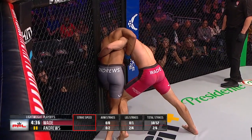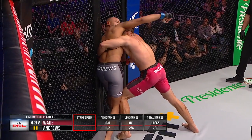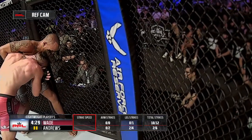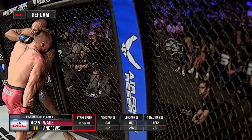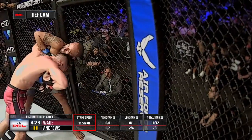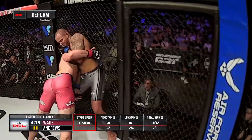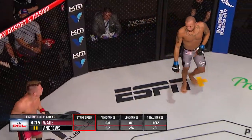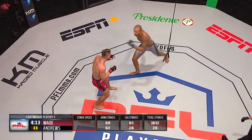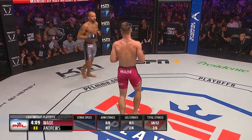Chris Wade not willing to exchange or get into that tit-for-tat fight. He goes right to the clinch again, ties him up, puts him against the fence. He's going to try and find a way to work his way to putting Nate Andrews back on his back. A grimace from Nate Andrews as he's feeling that pressure against the cage. Round 1 was a lot of Chris Wade grinding his way to a successful round. Can Andrews stay here at distance like he told us he wanted to in the fighter meetings?